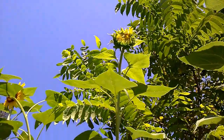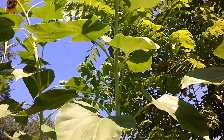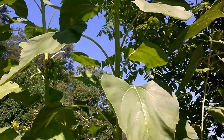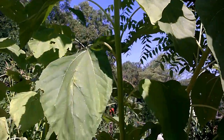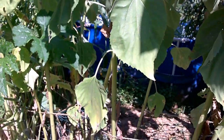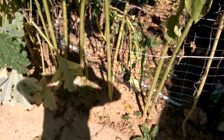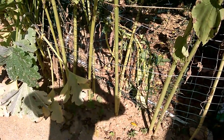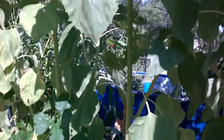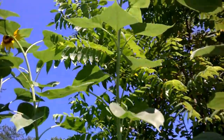I'll take you down so hopefully you can get a sense of the height of these. Down and down and down to the ground. I had to put some strings up here because of the severe storms we kept having this year. I wanted to keep them from possibly falling over.